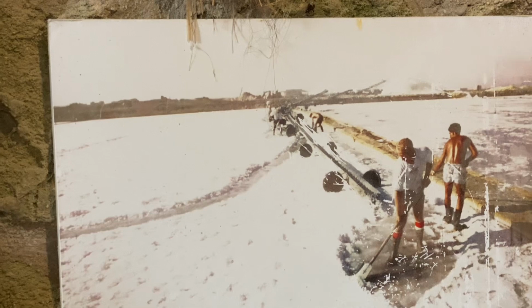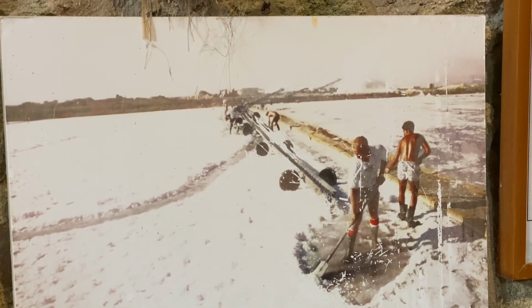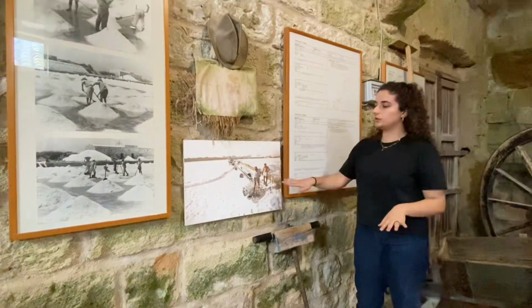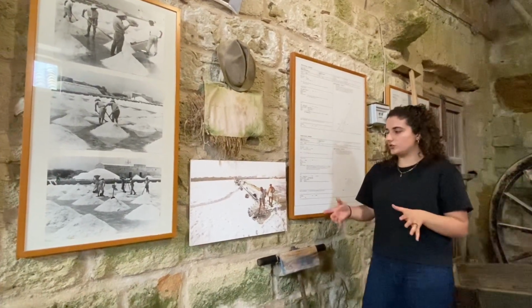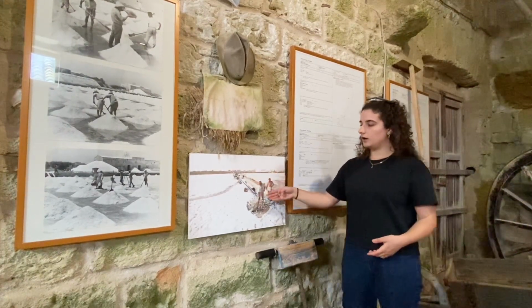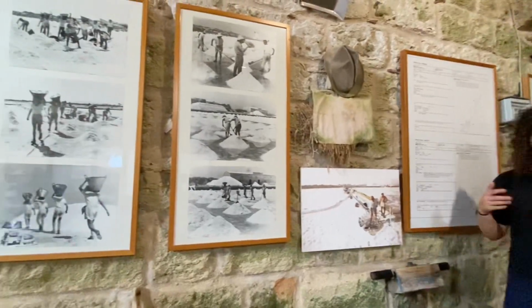When the salt has accumulated, the salt is crystallized. So before the harvest, you need to break it. We use this tool to break the salt, and then with a shovel we collect it. We still have the manual harvest even today, but the manual part is just to break the salt and to shovel it, because afterwards we use this mechanic tool to bring the salt from the salt pan to the mountain where we let it dry all winter.